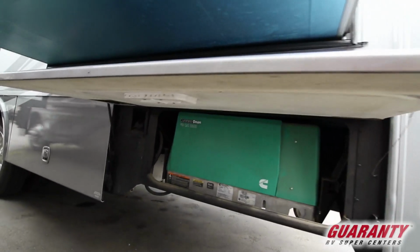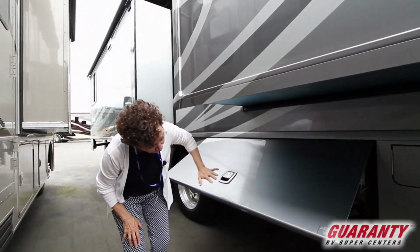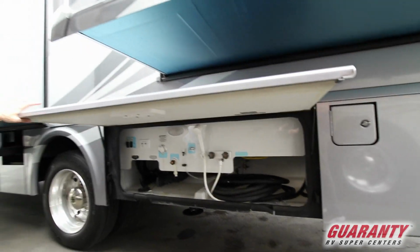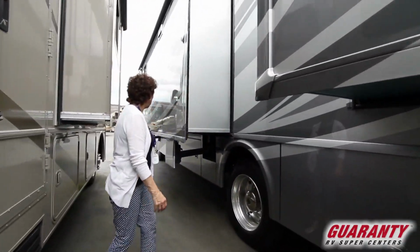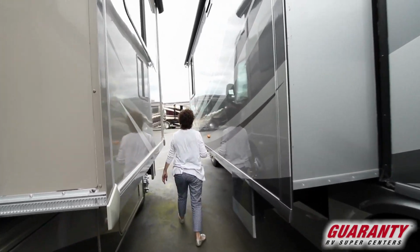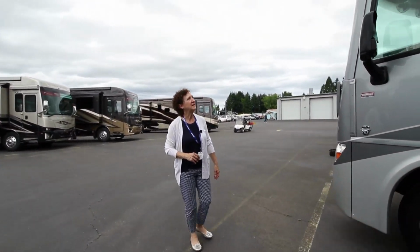Awning, Cummins generator. It's a 50-watt electrical cord that will come with this unit. And this is your entire wash station and tank dump station. More storage up ahead, and this 3-slide unit gives ample space for all the living conveniences that you need.